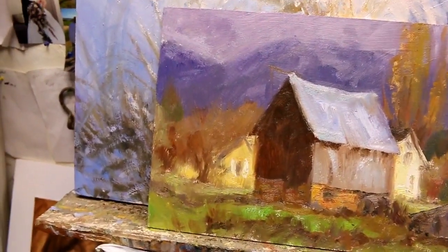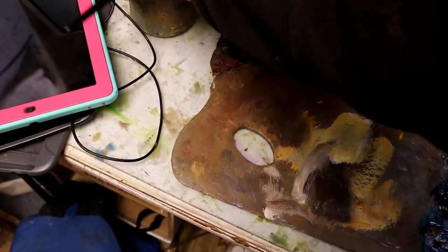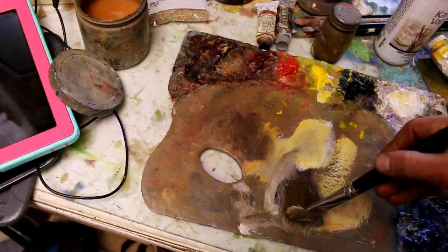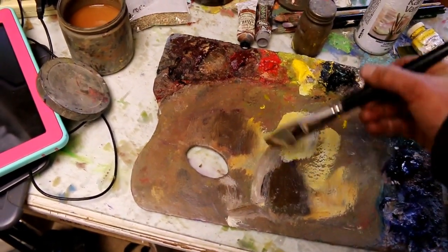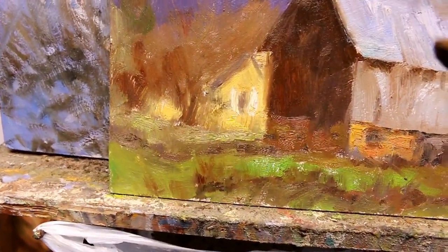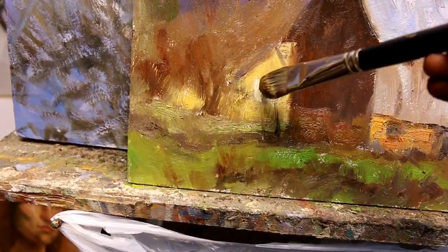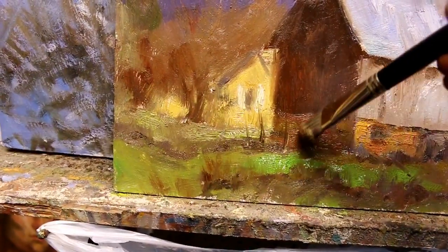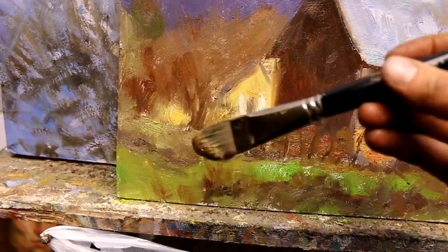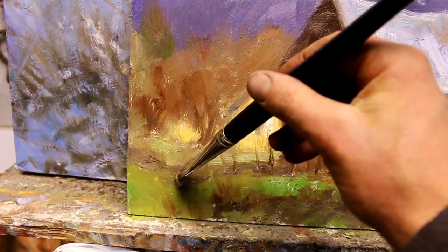Okay. Let's see, I'm going to take a little bit more brown. Going to get a little bit more. I say a little bit more, but I'm going to get some medium. Or, well, my medium is just that thinner. And I'm going to do some of these fence posts. Again, with this big brush, and you can get a remarkable size difference depending on how you hold the brush. And I don't want to be too exact with these, with either the spacing or the sizing of these fence posts.